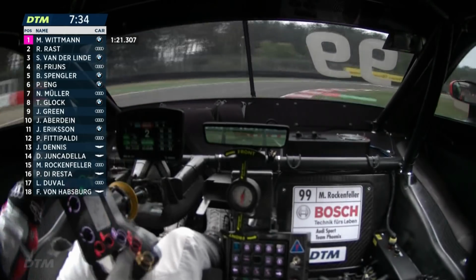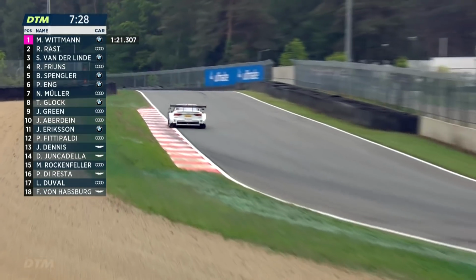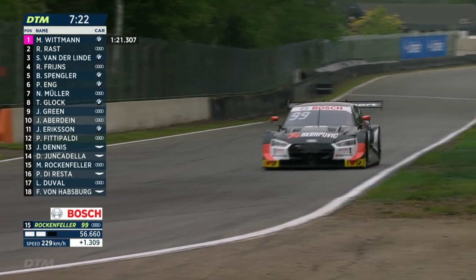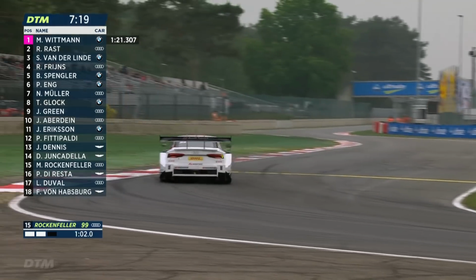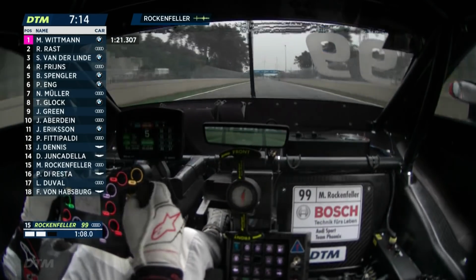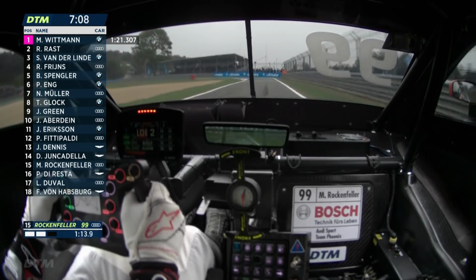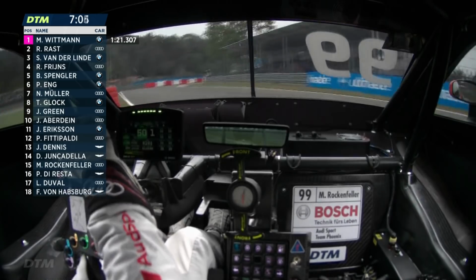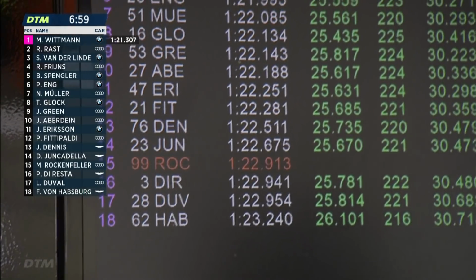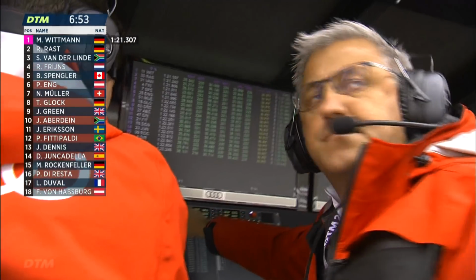So through that chicane he goes. Around the right-hander, and sector 1 was relatively poor. Turn number 8, then through this turn number 9. And now into the Jackie Ickx turn for Mike Rockenfeller. And then coming into the pit lane, as you can see, the Jackie Ickx turn to the left-hand side of the screen as Mike opts to come into the pit lane. And as you can see, he'll be very disappointed with that. He's down there in P15 at the moment.